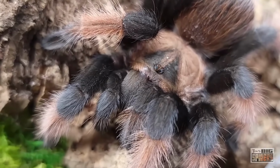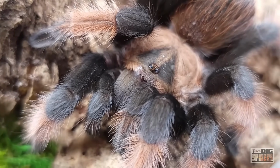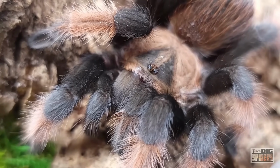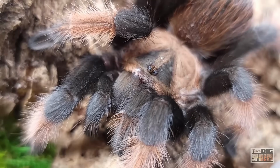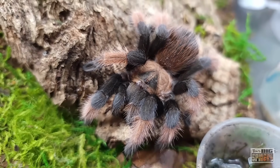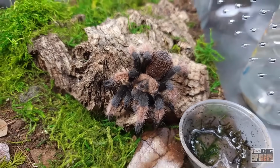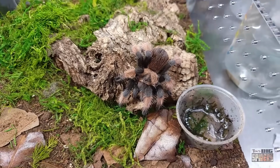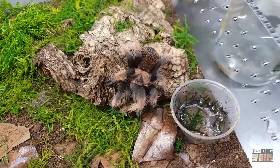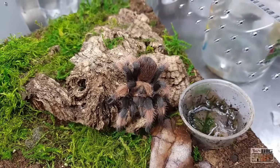Anytime I would open up her enclosure, she would immediately retreat to her burrow. However, she seems to be a bit more bold and laid back now, which sometimes just happens as they age and mature. I've been explaining to people for a while that a lot of the species that we define as tractable, a lot of the quote-unquote beginner species, will go through stages when they are slings and juveniles where they are very skittish, shy. Some will kick hairs, they will bolt, and then once they put on a little bit of size, they tend to mellow out a bit.